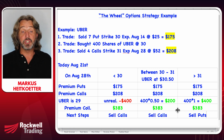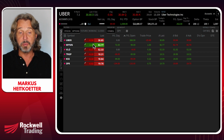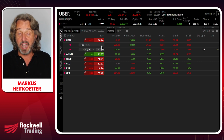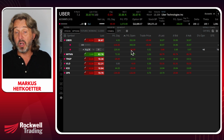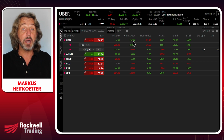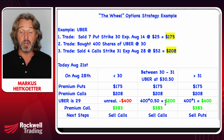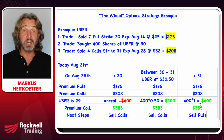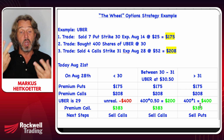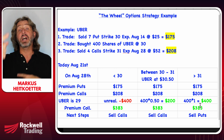Anyhow, so I wanted to show you this, and also very specifically, where are we right now with our Uber position? And if you look at Uber right now, as you can see, we're making money on our shares, and we are losing a little bit of money on our calls that we sold. But right now, we are up $292. Now, we hope that by next week, we're either up, as you can see here, $583 or $783, and this would be the win of only 2 weeks. So this is how the wheel works. This is how the wheel turns.